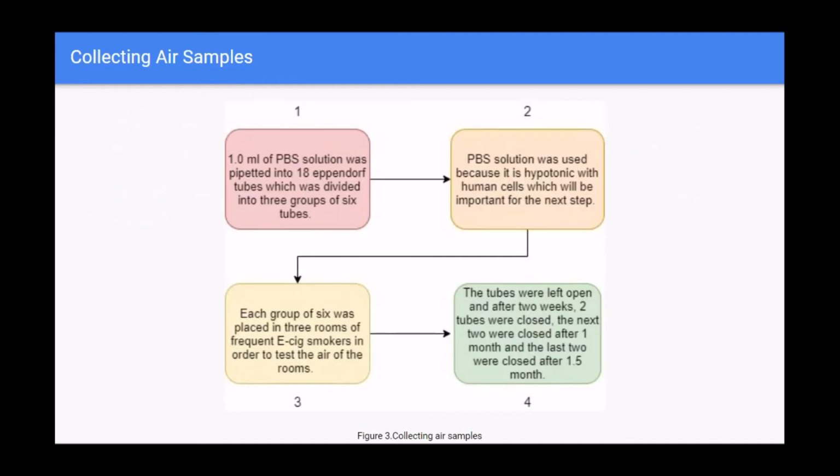To test my hypothesis, I needed electronic cigarette air samples. To do this, I pipetted 1 mL PBS solution into 18 Eppendorf tubes, which were then divided into 3 groups of 6 tubes. PBS solution was used because it is isotonic with human cells, which will be important for the next step. Each group of 6 was placed in 3 rooms of frequent electronic cigarette smokers. The tubes were left open, and after 2 weeks, 2 tubes were closed. The next 2 were closed after 1 month, and the last 2 were closed after 1.5 months.